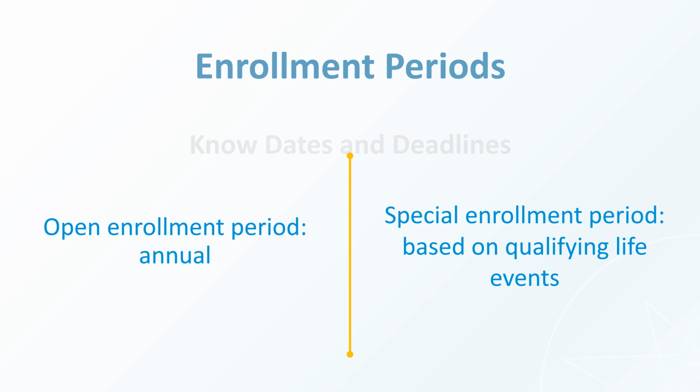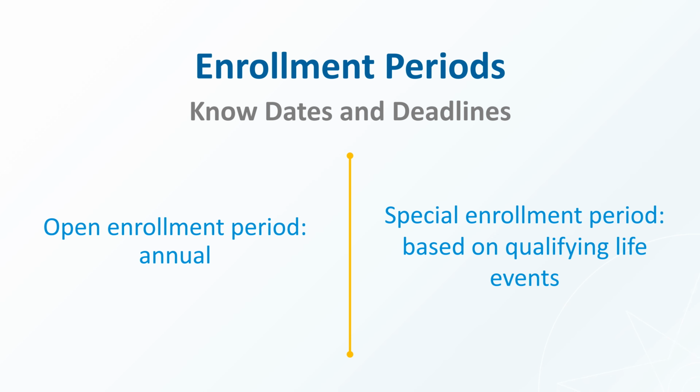Knowing the dates and deadlines for enrollment or re-enrollment is key to getting the coverage you need. The annual open enrollment period is a limited time where you can change your health insurance or re-enroll in the same plan. It's important to reevaluate your options every year during this time to decide if your plan still meets your needs. In most states, if you miss open enrollment, you can't enroll or change coverage unless you qualify for a special enrollment period, which is based on a life event such as moving, losing coverage, getting married, or having a baby.